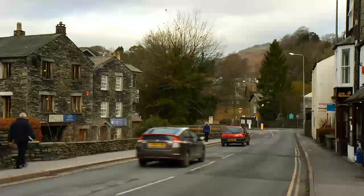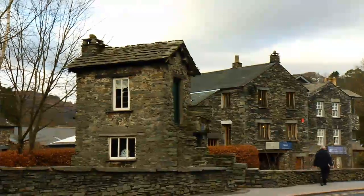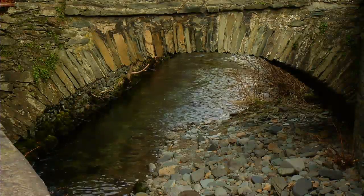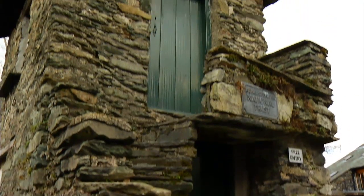Just along from the Armitt Museum on Rydal Road is Bridge House. One of the most photographed properties in the Lake District, the tiny two-room house was built over Stock Beck to avoid tax. It's now a shop for the National Trust.